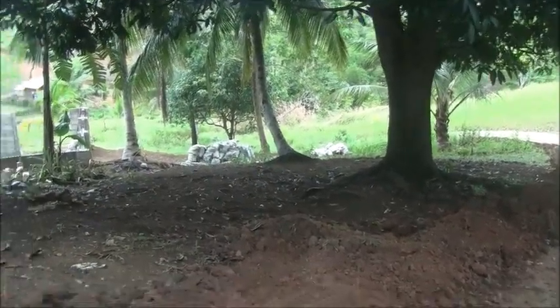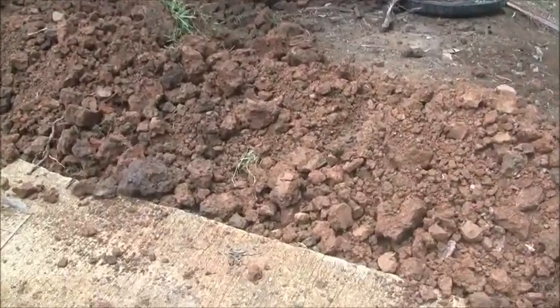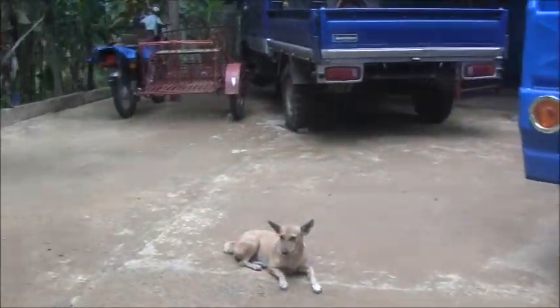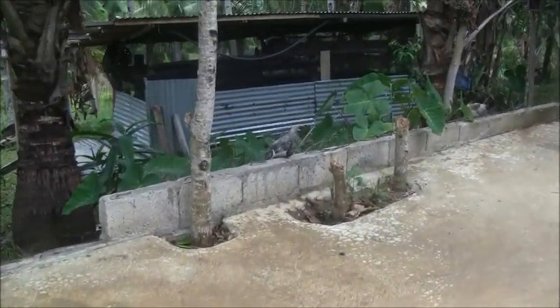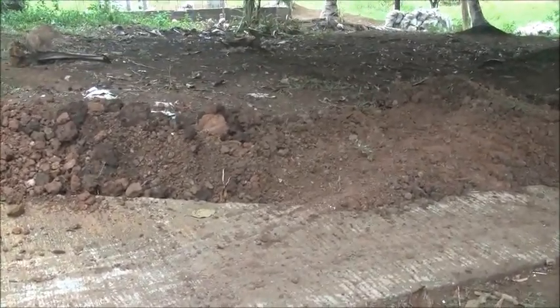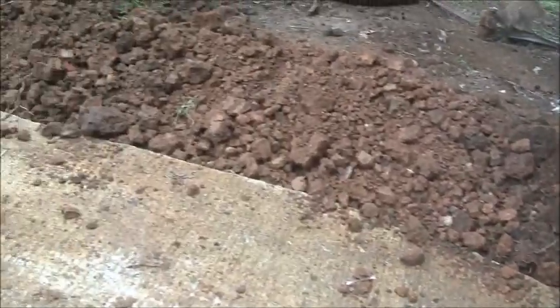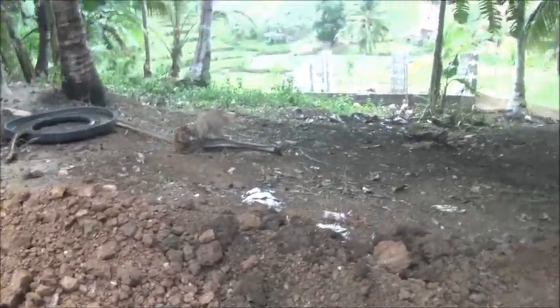I'd intended at some point to actually put a little bit more concrete in here so that it helps when you do that sweep around. You come around here and you back up into this, and then you go forward there and round, and that's a pretty tight turn. So if anything we could do with just widening it a little bit there, maybe at a later date, we'll have to see.